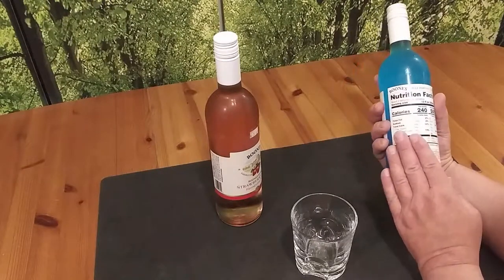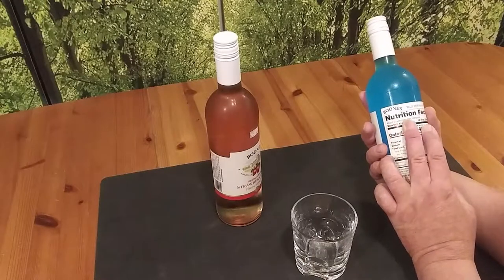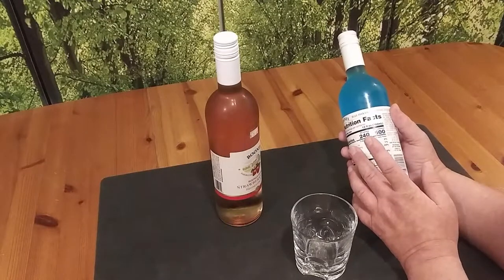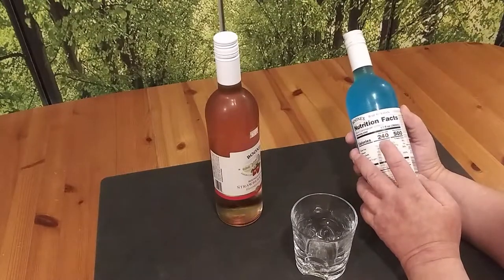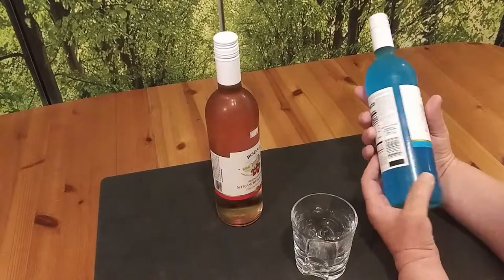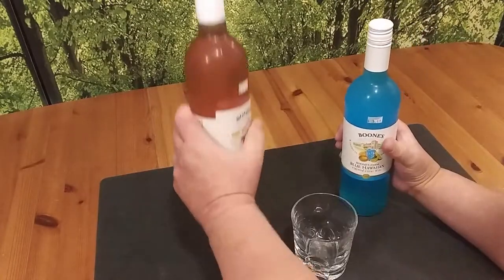They actually had a label on it for your calories. About 2 servings per container, half a bottle, is 240 calories. Per container is 500 calories. I'm not real sure how that math works because 2 times 240 is 480, but whatever. It's nice to actually see a label like this online. I think more people should do it. And there's 0% juice, which, how do you make wine without juice? That's probably why it's blue.